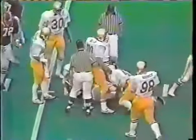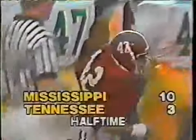They hand it inside. And this time the Alabama offensive front gets a good surge. Major Ogilvie gets big yardage, picked up about 6.